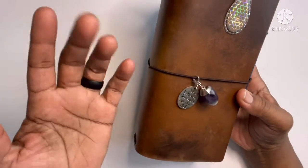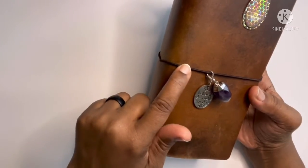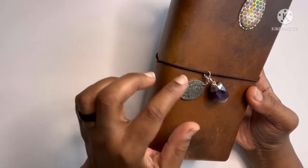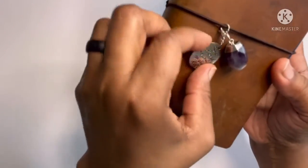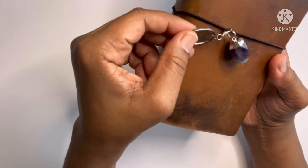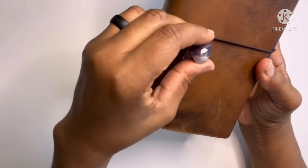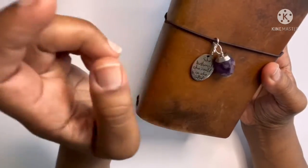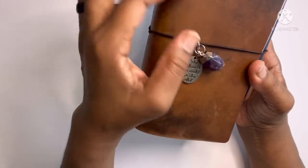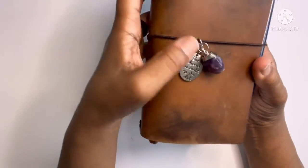As far as the things that I have on the outside, it does come with the elastic closure. I did not attach that. That was part of the notebook. This little pendant here says "she believes she could, so she did." I believe I purchased that at Tuesday Morning, as well as this, which is plastic but looks like an amethyst crystal or something like that. And amethyst is my birthstone, so I really liked it when I saw it. I just picked it up.